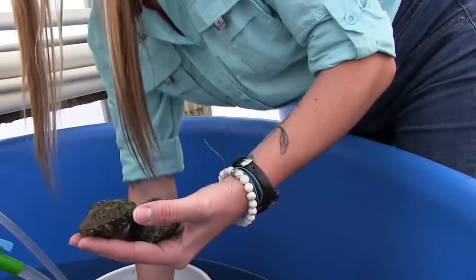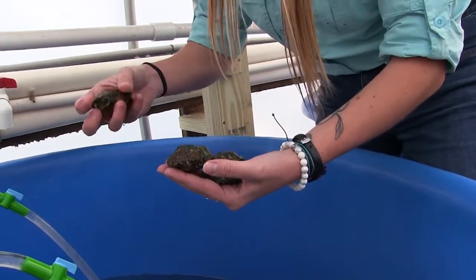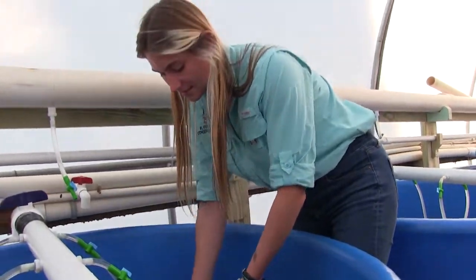We'll have to shuck these and cook them. Yeah, you don't say that around them. This guy doesn't even look like one. That's cool. But yeah, they're still kicking.